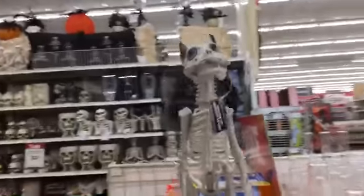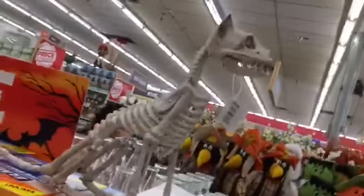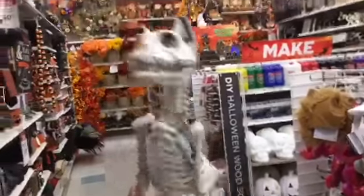There's something behind me. It's a skeleton cat! Oh my goodness. I found him 2 miles down. Yeah, we're all going to. He is so cute. I'm gonna have to make a decision of what I'm gonna get.